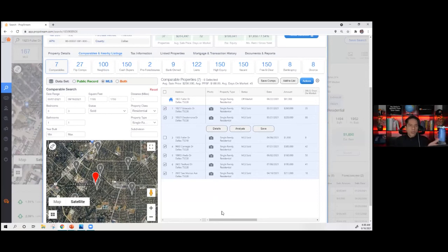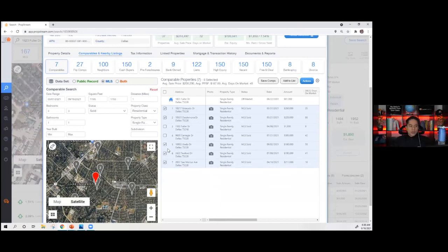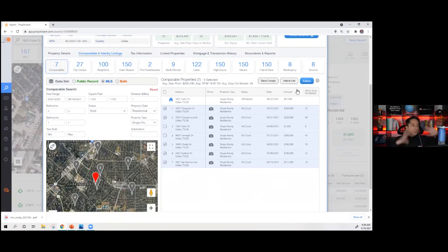One of the things that you're going to come across is these homeowners are always going to want full price. So I can say, you know what, let me show numbers 1, 2, 5, 6, and 7, and go to actions and generate a report. This is probably the final stop when dealing with the homeowner: after talking about the property and the financial stuff, and then running comps to see what the market value is, I'm going to grab the same comps and use that to justify my offer.